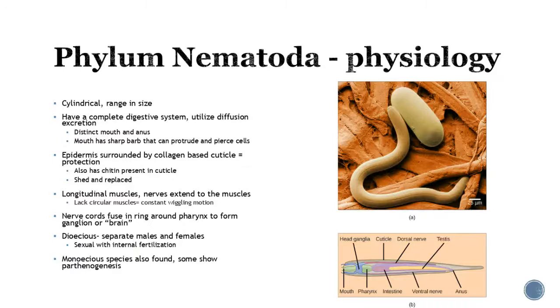So a little bit about these guys. Like I said, the book doesn't go into too much detail, but here's one slide that talks about it a little bit more. Now, they're going to be mostly cylindrical, and they are going to range in size depending on where they are in their environment. We are starting to see the complete digestive system, and they're going to utilize both diffusion and excretion. There's going to be both a distinct mouth and anus for these organisms.